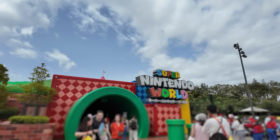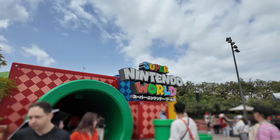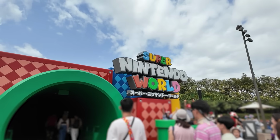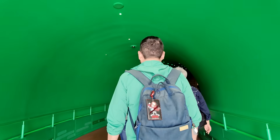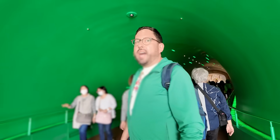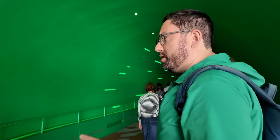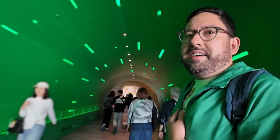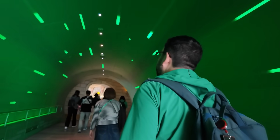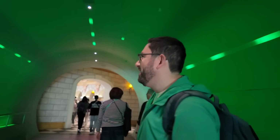I never grow tired of this entrance. It just makes me so incredibly happy. I remember the first time walking through this back in 2020. I'll never forget that feeling. Makes me feel like a kid again.